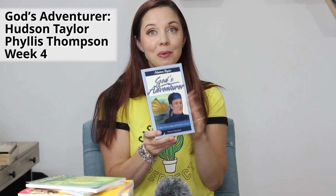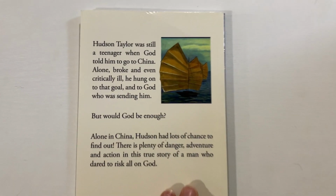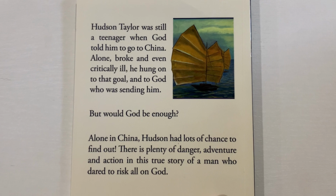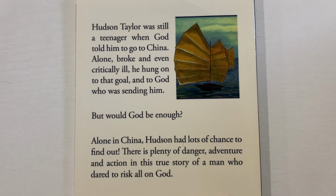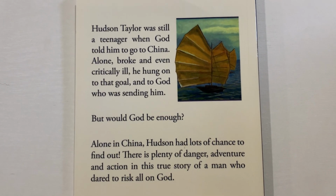God's Adventure, about Hudson Taylor. I remember reading about Hudson Taylor when I was a child, so I was excited for my son to read this book. Hudson Taylor was still a teenager when God told him to go to China. Alone, broke, and even critically ill, he hung on to that goal and to God who was sending him. But would God be enough? Alone in China, Hudson had lots of chances to find out. There's plenty of danger, adventure, and action in this true story of a man who dared to risk all.